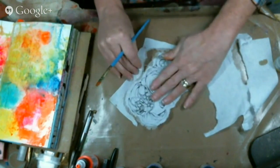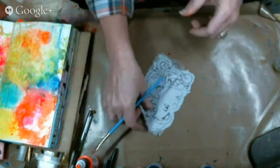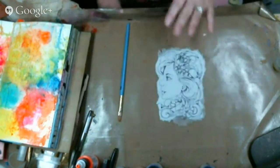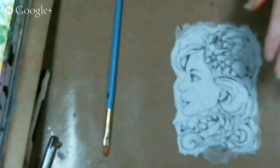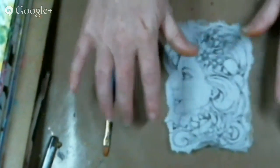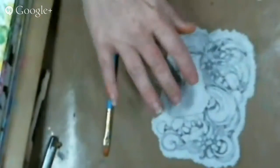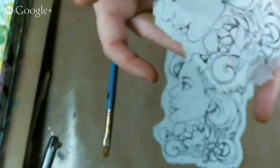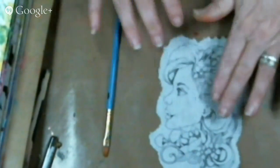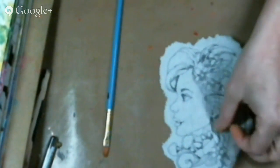Just in case I messed up on camera, I actually had one already done for myself. So you see there that I just took a little bit of water, and I went around her to get her to come out. Now I did one for myself in case I ripped it, because I did a tiny little rip right there in the corner. Oh well, no big deal. So I've got her image done. I'm going to paint her. I'm going to first put her on my background here.